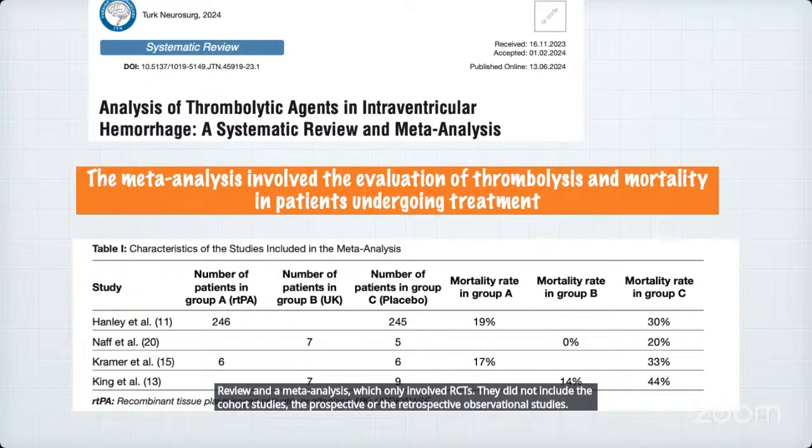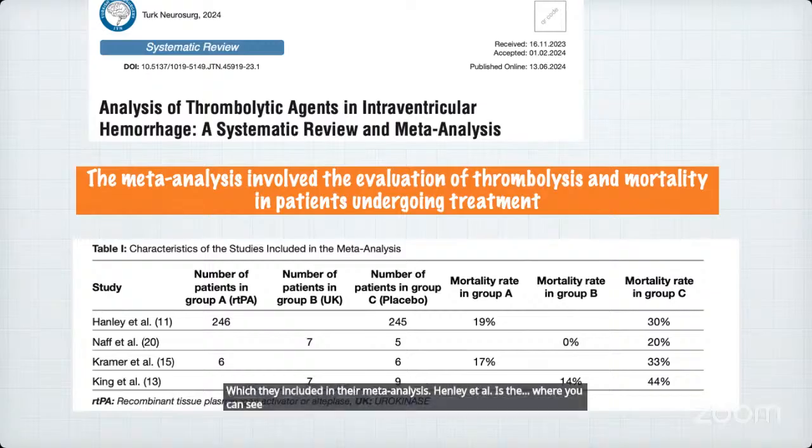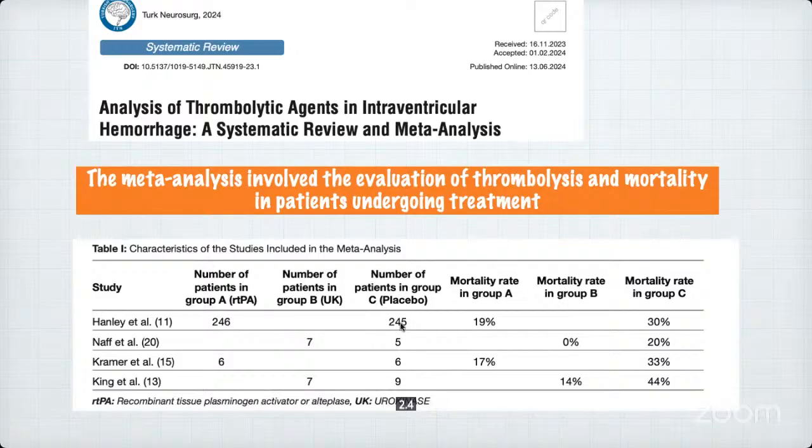So they found four randomized controlled trials, RCTs, which they included in their meta-analysis. Hanley et al. is where you can see 240 in the rtPA group and 245 in the placebo group. That is the CLEAR 3 trial. And there were two studies which used urokinase. UK stands for urokinase.